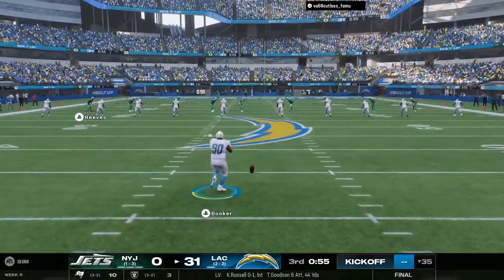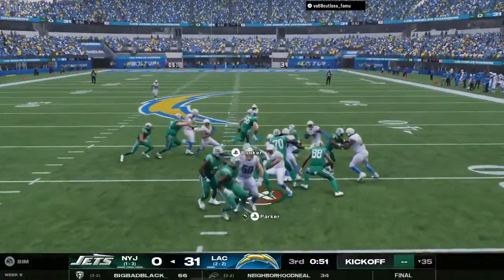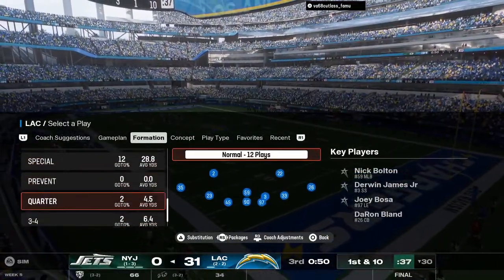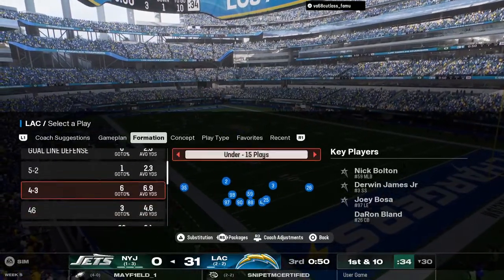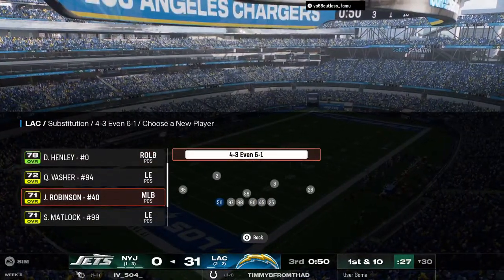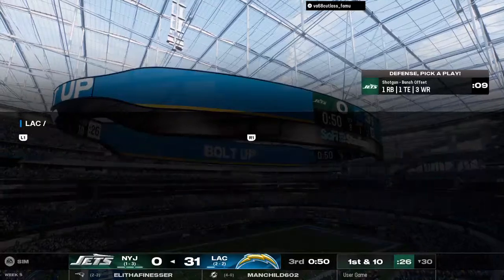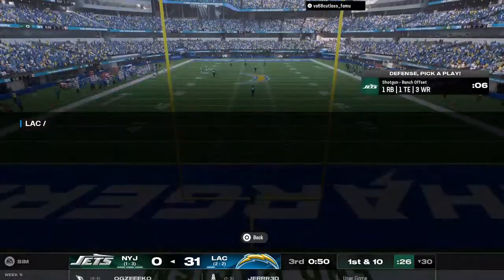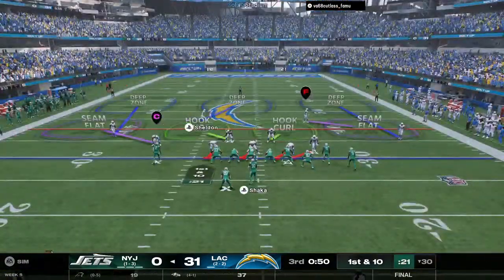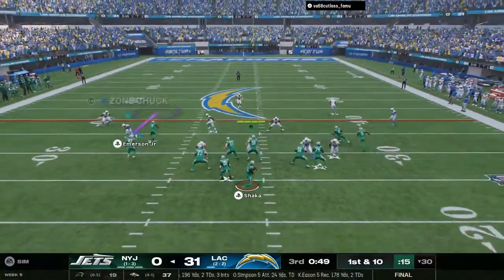The Chargers kicking team is out, and they'll put a charge into this one. Return starts at the 9. And this return gets to the 30 before he's stopped. Take over first and 10 at their own 30-yard line. And the drive will start out with a 1st and 10. They motion the tight end over. Trying to shake off the interception.